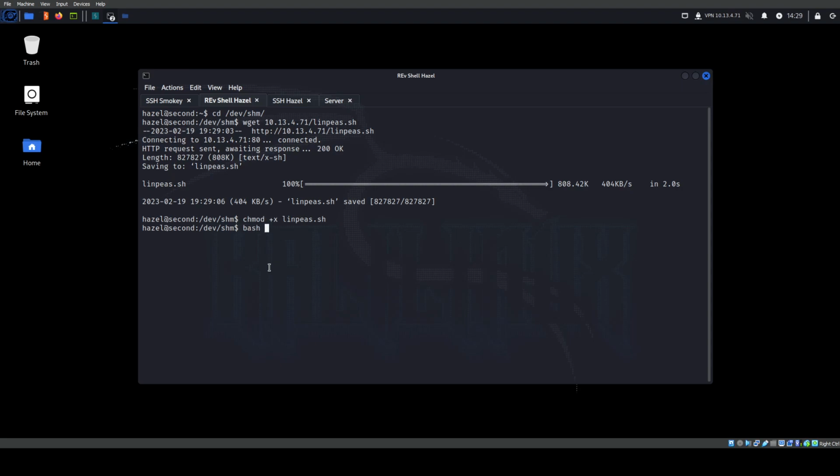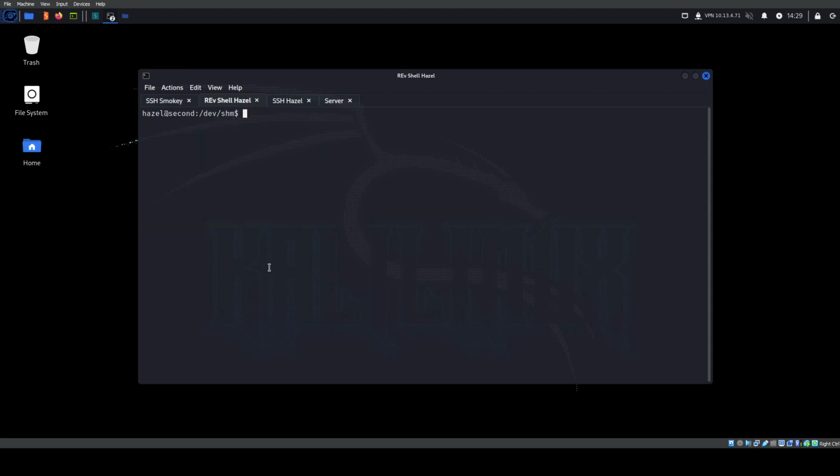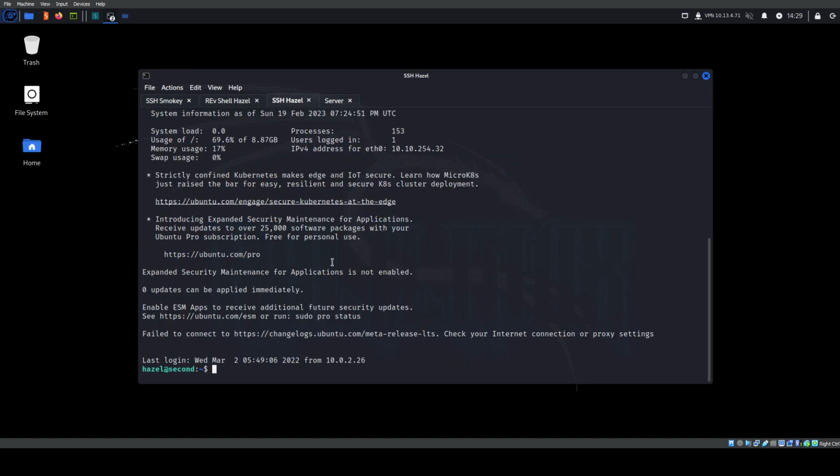We didn't have to. Could have just done Linpeas. And I'm going to save it. Actually, I'm not going to save it. I'm going to just run it from here, and I'll show you why, because I already have SSH access. So bash Linpeas. I'm going to let that run.